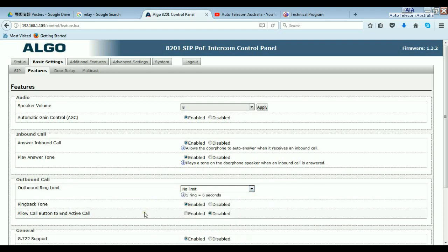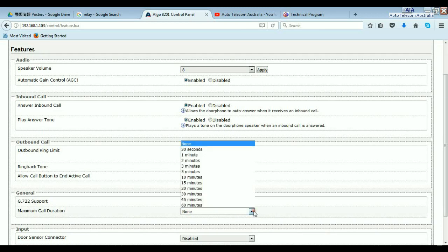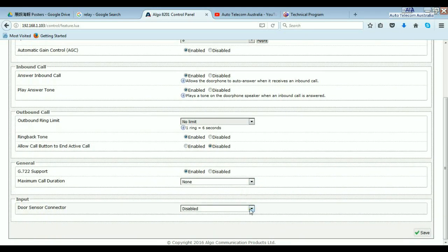Ringback tone enabled. Enable call button to end call, e.g. you press it to make a call, press it to end a call. And do we want G722 enabled? Enable maximum call duration if you so wish. Again, we're not going to do any of that. And sensor control, okay. Dry contact, so it's disabled. Dry contact closures, basically, so if the door's open or closed, it'll close onto the unit, and that'll be the door sensor, and that'll tell you what's opening and closing.